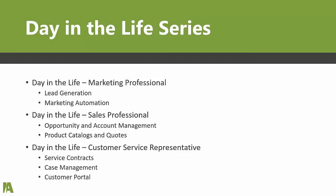So this is sort of in our mind the full life cycle of working with a customer, all the way from first speaking with them to selling them something to then providing customer service as they're an active customer for you. So again, today we're going to focus on the day in the life of a CSR.